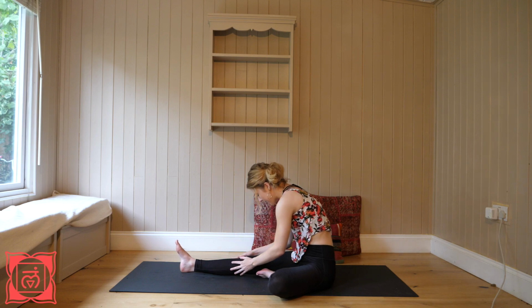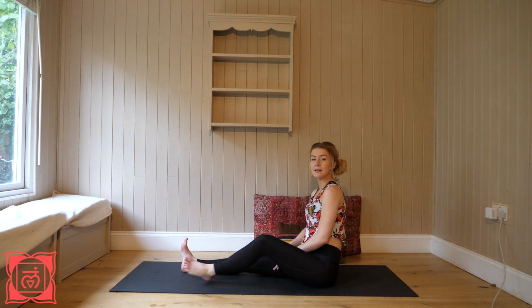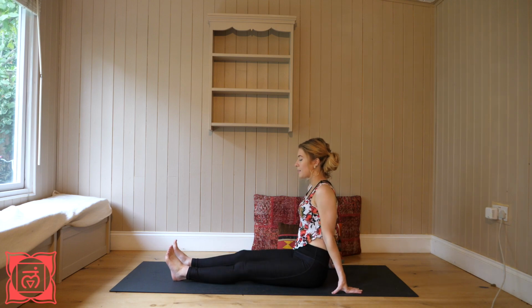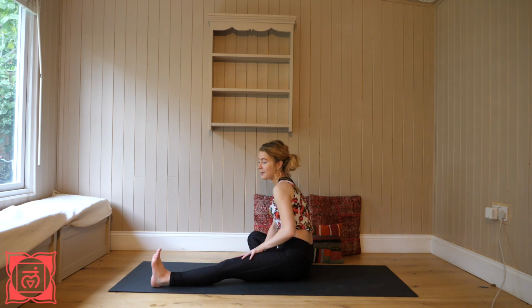Inhale, rounding the back up. Exhale, lengthening both legs out, giving them a little bit of a wobble. And now bringing your right foot in towards your left thigh.